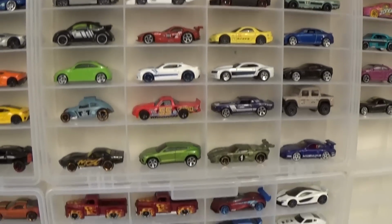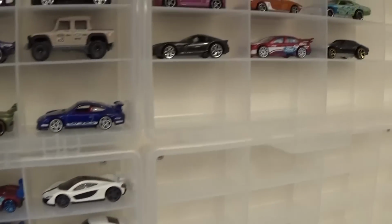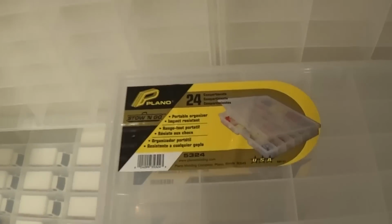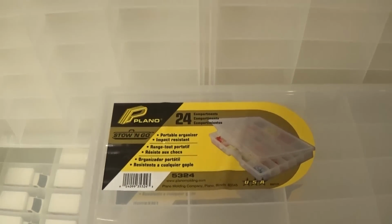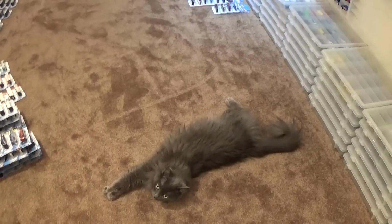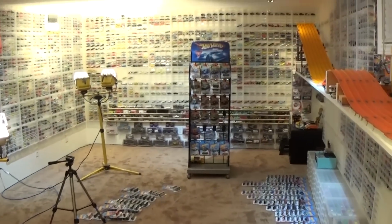We've got 3 Planos left to look at. And if for some reason you're new to the channel, which is awesome if you've got this far, or if you just still haven't figured out what these cases are, these are the Plano 5324 model. I've actually got one still here with a sticker. So I get these also at Walmart. They're in the tool/storage bin aisle. Typically, they come in shipper packs of 6. I've probably bought a couple thousand of them over the years. So that completes the Hot Wheels Mainline 2019 assortment review in the Die-Cast Museum.